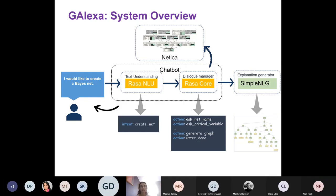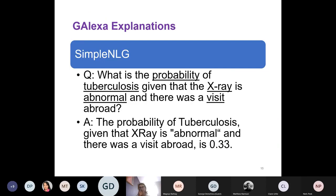And then we have another simple NLG kind of solution in order to generate explanations. And over here, I have an example. For example, the answer to the question, what is the probability of tuberculosis, given that the X-ray is abnormal and there was a visit abroad, then you can have this kind of explanation by the natural language generator.